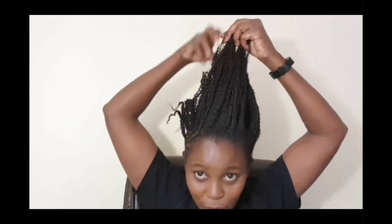Oh, I think it has really, really grown, and it's thickened. Oh my goodness, can you see that, guys? Okay, I need to go down. Yeah, so I think that it's actually getting thicker.